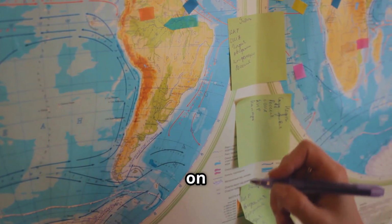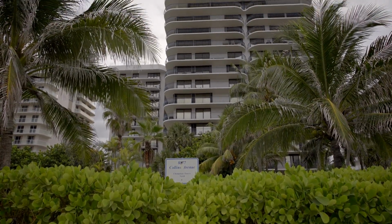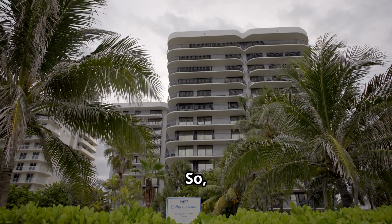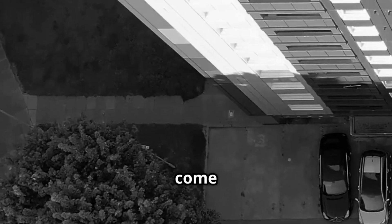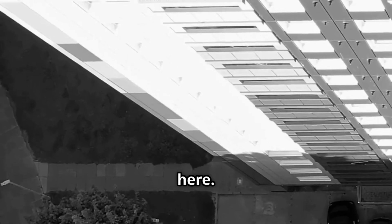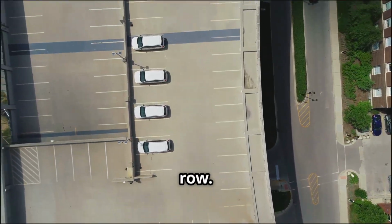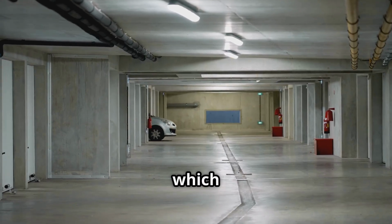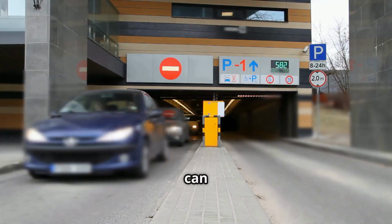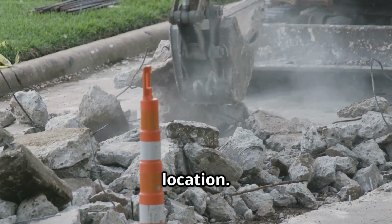I'll show you where that is on here. So, when you look here on Google Maps and come right across the top of the building, it's in the northwest section of the garage, right here. These were the covered parking spots, and we were looking straight down this row. It was underneath this overhang, which is actually the beginning of the underground parking garage. Cars can drive right in here. They were digging up the slabs underneath this location.